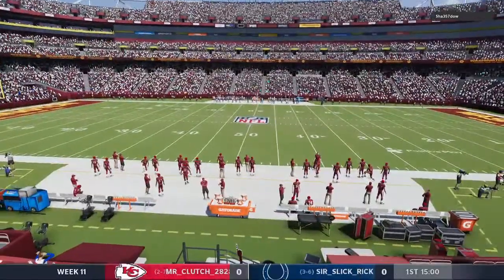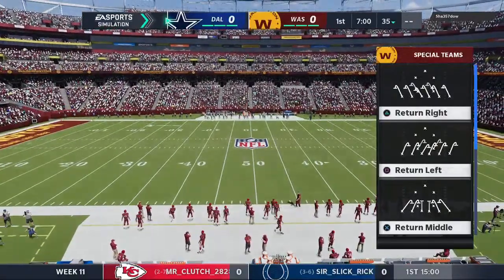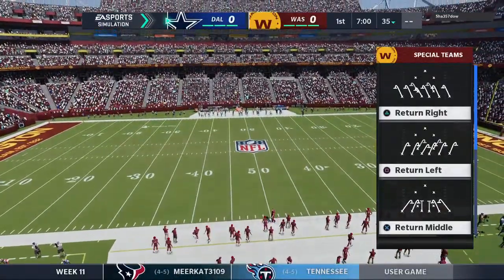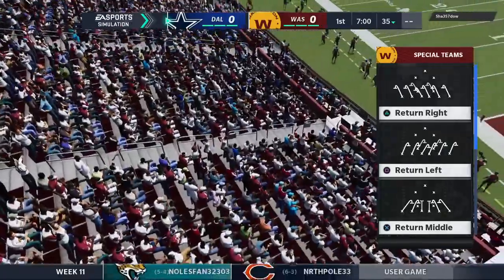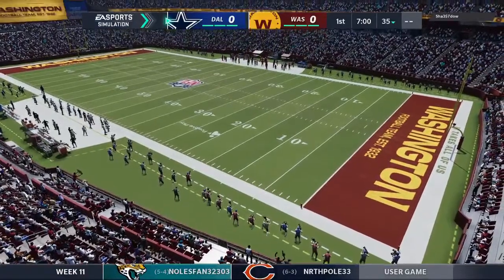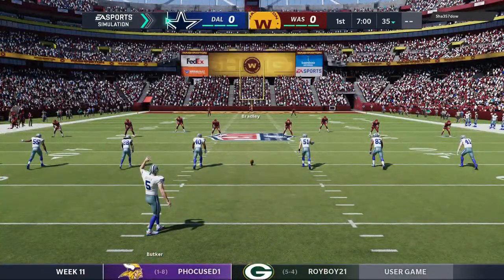FedEx Field here in Landover. The scene a few moments ago, here it is. It's unlike any other in sport as both teams made their way out of the tunnel. These folks are fired up as their guys are ready to do battle between the Dallas Cowboys and the Washington football team. Set to kick off.